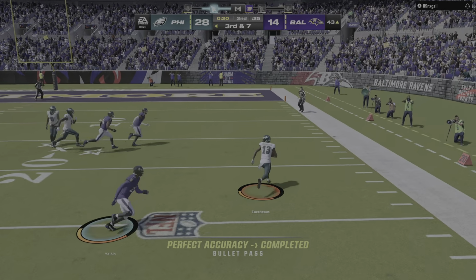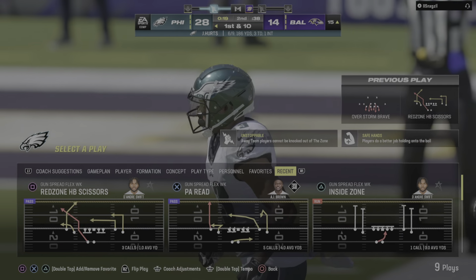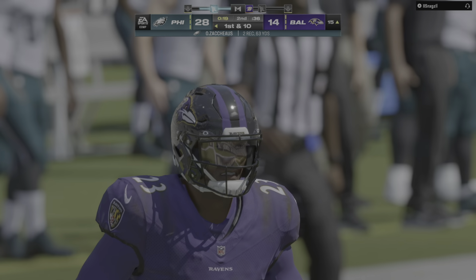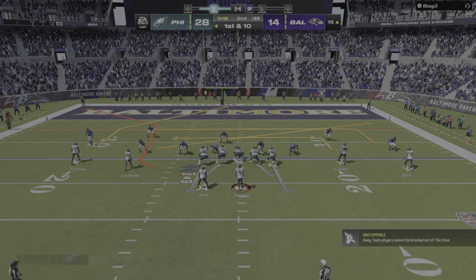Hurts sets up to throw it. That is caught. Past the 20. And he's going to be out down inside the 20 at the 15. A big gain of 28 as the drive continues. Line of scrimmage, the 15. It's 1st and 10.